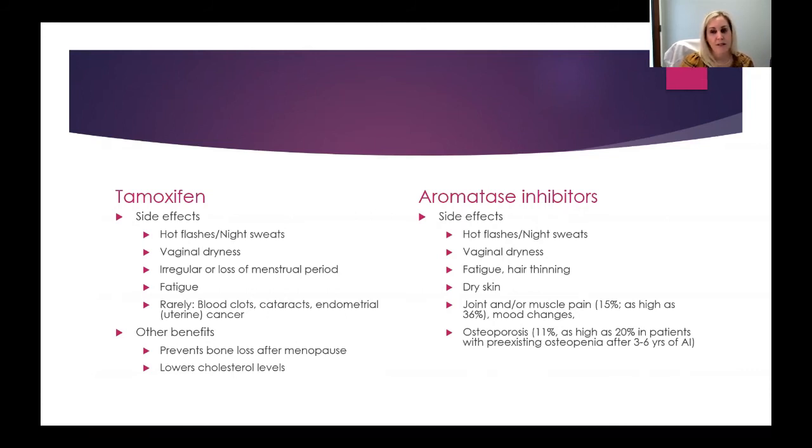In terms of tamoxifen, some of the benefits that we can get. So it does actually prevent the bone loss after menopause, and it can lower the cholesterol levels. So kind of the opposite effects that we're seeing a little bit more with the aromatase inhibitors.